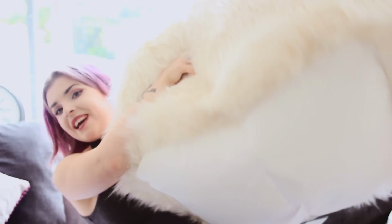Okay, the next thing that I got from Next, two things, are these. And these are bean bags, which are fluffy. And they look like this. And these are just great for sitting on.